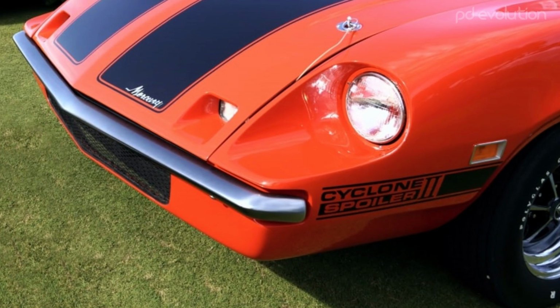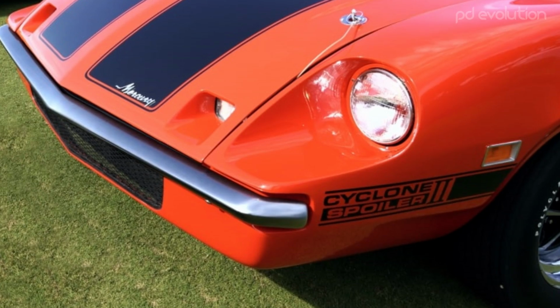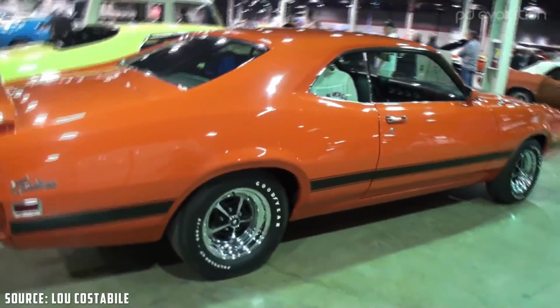Mercury's aero car project trailed behind Ford's, and when the plug was pulled, just 2 prototypes were completed. Today, only one lonely Cyclone Spoiler 2 prototype remains, a testament to what could have been.